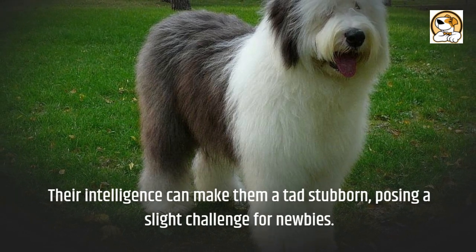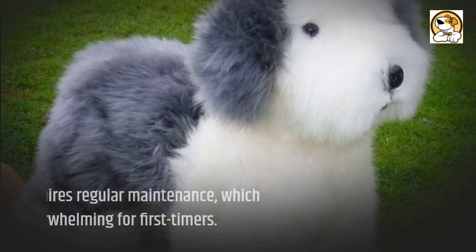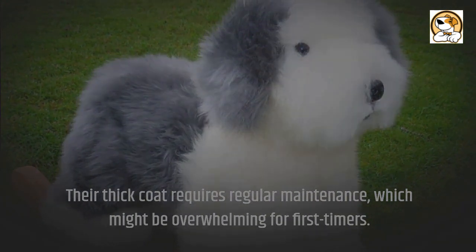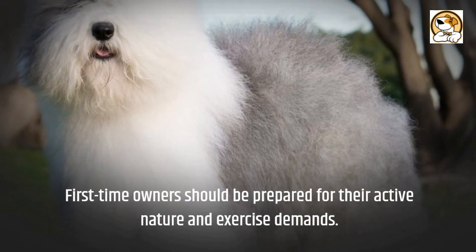Their intelligence can make them a tad stubborn, posing a slight challenge for newbies. Their thick coat requires regular maintenance, which might be overwhelming for first-timers. First-time owners should be prepared for their active nature and exercise demands.